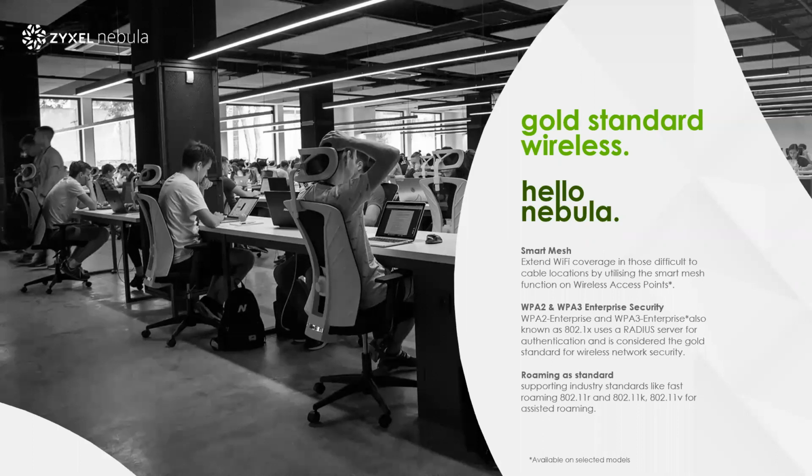We of course support WPA2 and WPA3, both pre-shared key and enterprise grade security there. And we support all of the industry standards for roaming, 802.11r, k, and v.